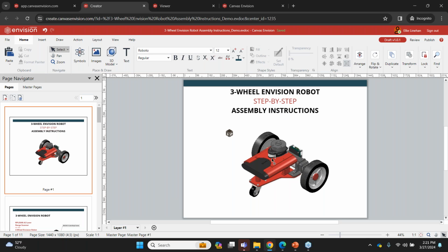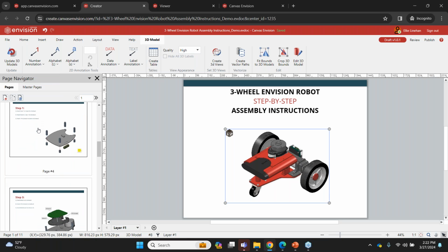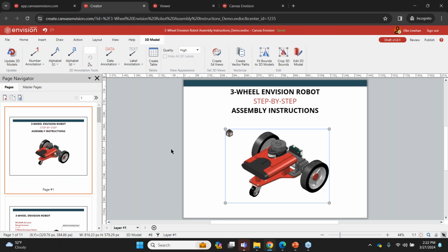And then on the 3D side, let's take a look at that. So in the 3D model menu, you'll see the first icon is update 3D models. So this is important because when there is a change to this model, we're able to update that and permeate all these 3D views that are generated from this assembly on the fly. So all of this work that was done to break things apart and animate them can be maintained when there is a model change available.